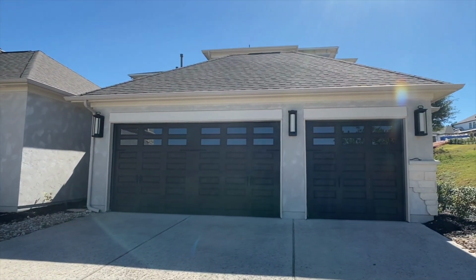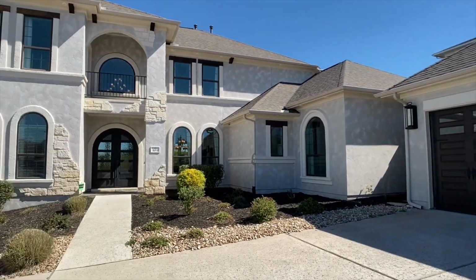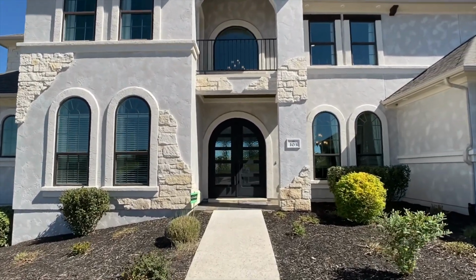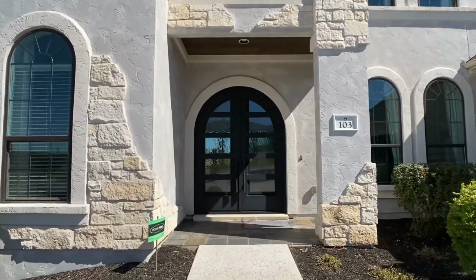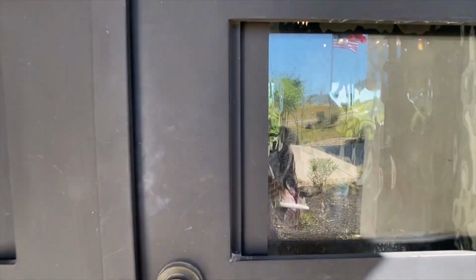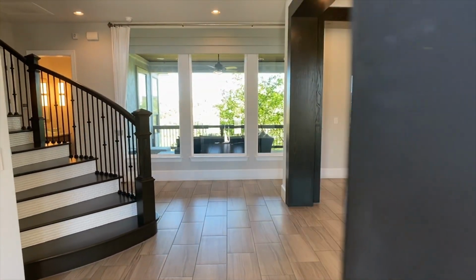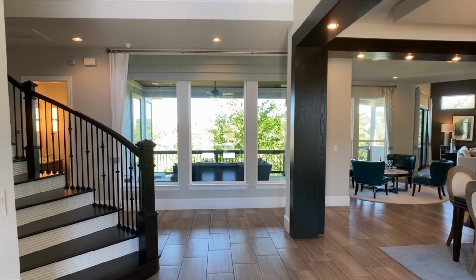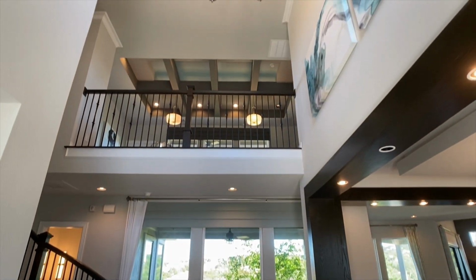This plan is over 5,200 square feet, has 5 bedrooms, 4.5 bathrooms, and has a side entrance to a 2-car garage there. The exterior is fantastic. A good look at that would be the thumbnail of this video. And then I even have some various drone footage if you're really interested in seeing how these big sprawling exteriors of these homes look.